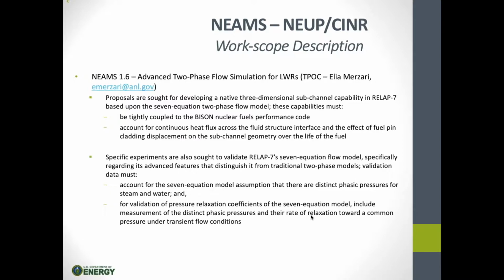NEAMS 1.6, this is the area that we're adding in because we're taking under our wing, starting in fiscal year 2018, RELAP-7. And the aspect of RELAP-7 where we're looking for some help is in the advanced two-phase flow simulation. And so we're looking for proposals to develop a native three-dimensional subchannel capability in RELAP-7 based upon the 7-equation two-phase flow model. And these capabilities, we want to stress, must be tightly coupled to the Bison nuclear fuels performance code and account for continuous heat flux across the fluid-structure interface and the effect of fuel pin cladding displacement on the subchannel geometry over the life of the fuel.